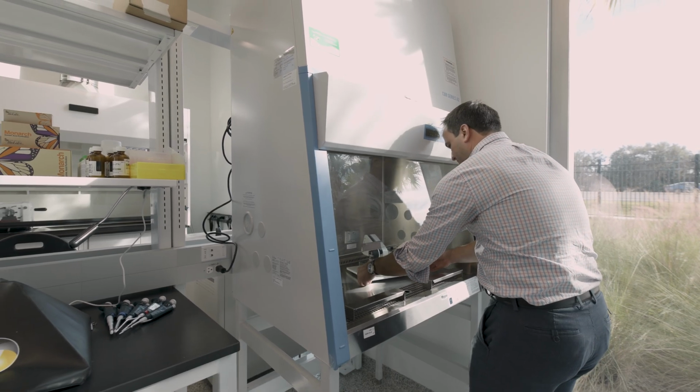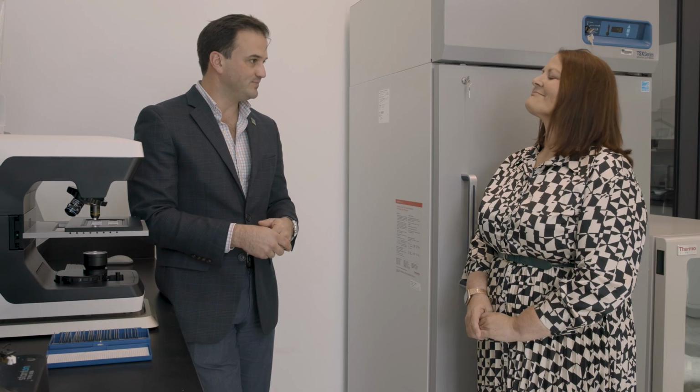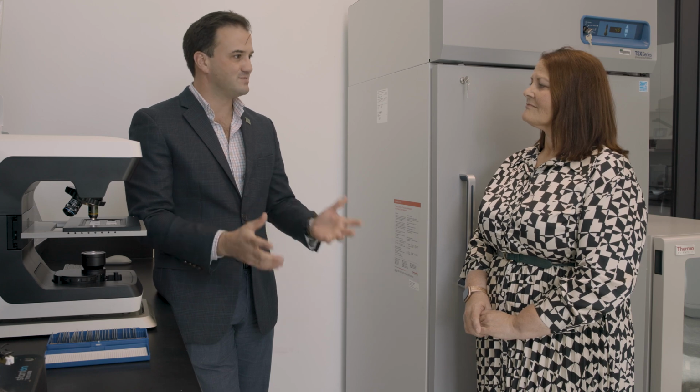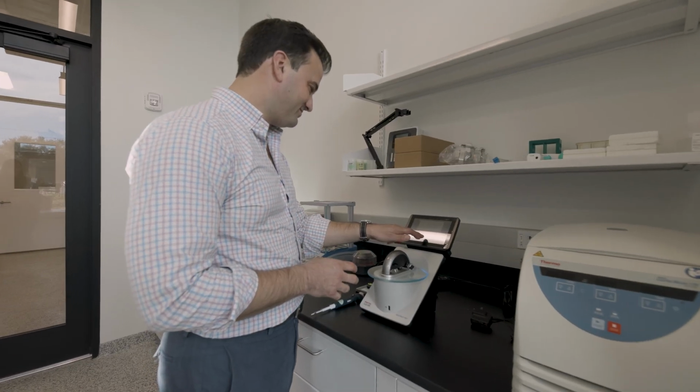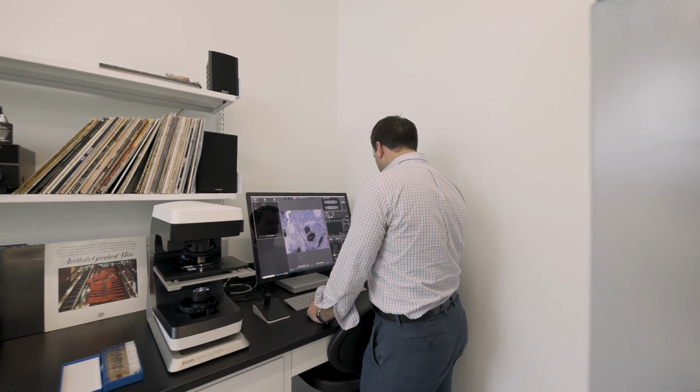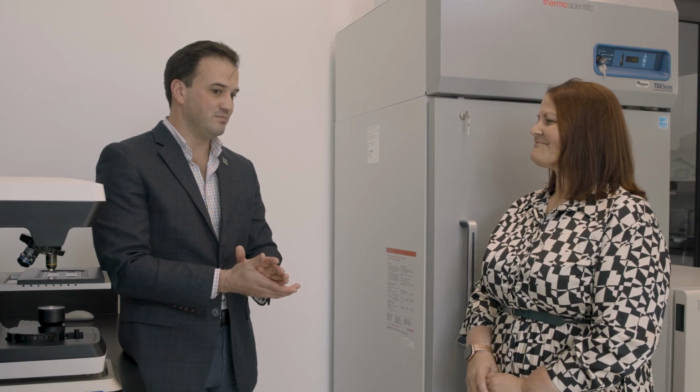In 3 months, I'm looking to start experiments on Monday, which is really remarkable. And if you ask most people in the field, 6 months, 9 months is pretty typical. Sometimes it's a year out. But to get the equipment in and start the experiments this quickly, I think is really what makes this so special.